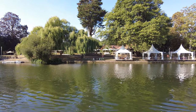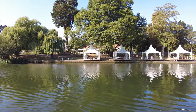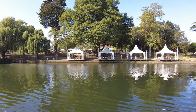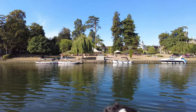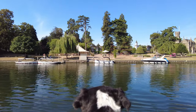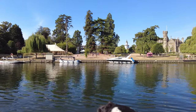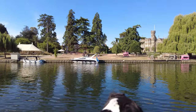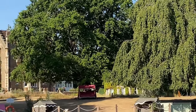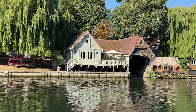Very nice, it looks too. Properties further downstream were nice. Just look at these. Wow, that's some boathouse, that is.